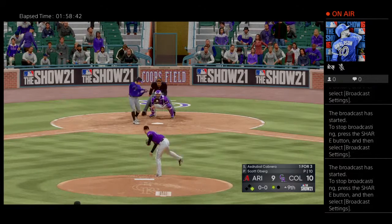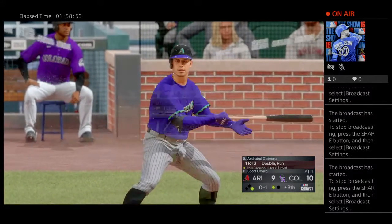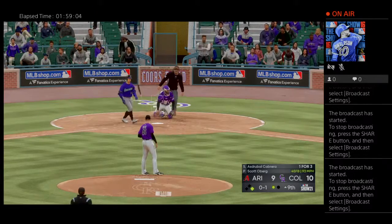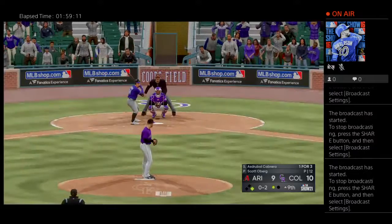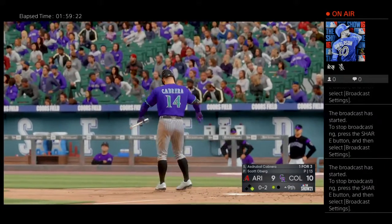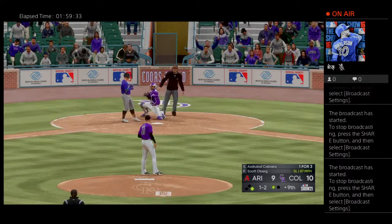In now, Asdrubal Cabrera. Fouled away. He doubled his last time through. Fouled off. Gonzalez leads off first with 1 away. Another one sent foul. And he misses there. 1-2.